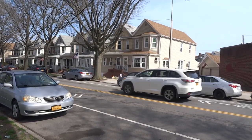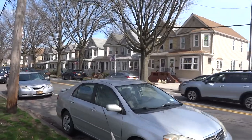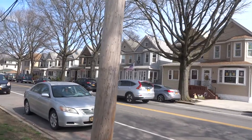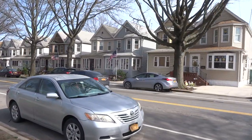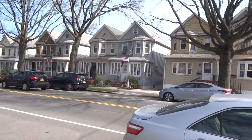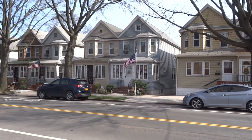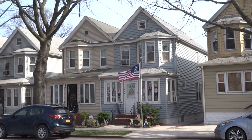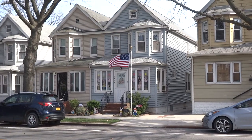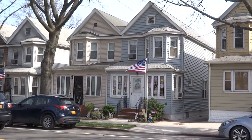And there's the row of houses. They all look pretty similar, if not identical. It's 89-70 Cooper Avenue. It's the one with the flag in front of it. Roped off.